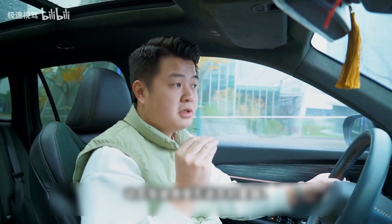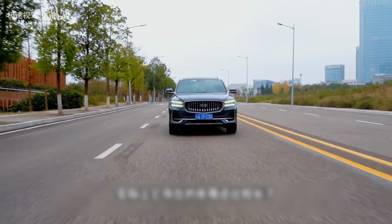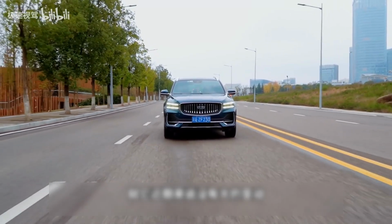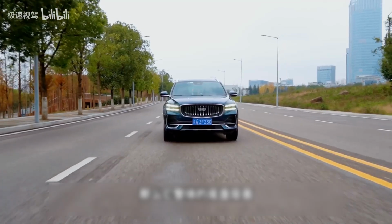Let's start with the dynamic driving experience of the Geely Monjaro. This model has been around for quite some time, and there haven't been any major changes recently. Its chassis is quite mature within the Geely system. This car has one of the higher chassis ratings among Geely's SUVs.